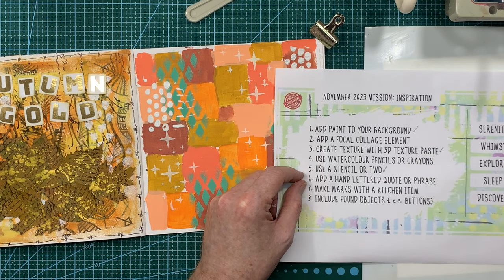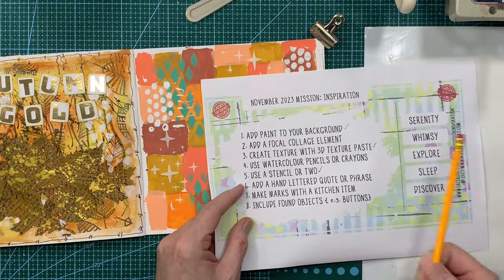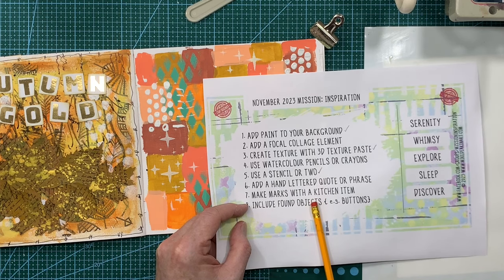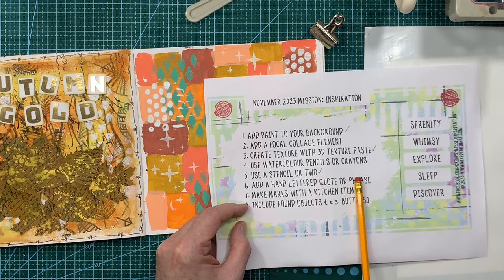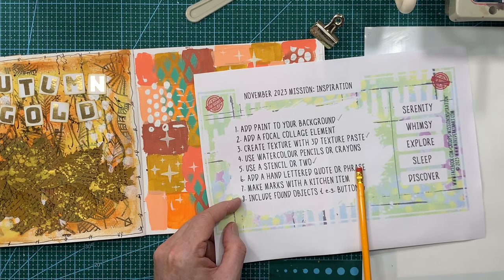Right, so create texture with 3D texture paste. Okie dokie. So we'll leave the collage element for now. Use watercolor pencils or crayons. Right, okay. No, we'll leave that to last as well. So the next is make marks with a kitchen item. I'm leaving the hand lettered quote towards the end. I'm going to add my collage. I'm going to do some drop shadows and stuff with the watercolor pencils or crayons. So I already thought about that. And then add the hand lettered quote probably last or second to last.